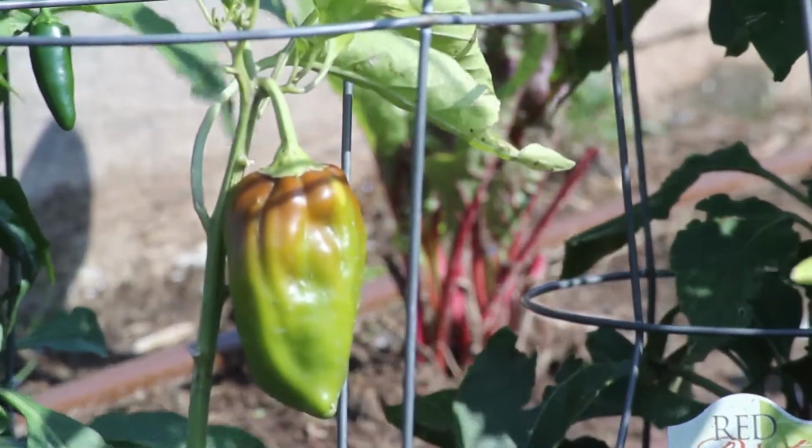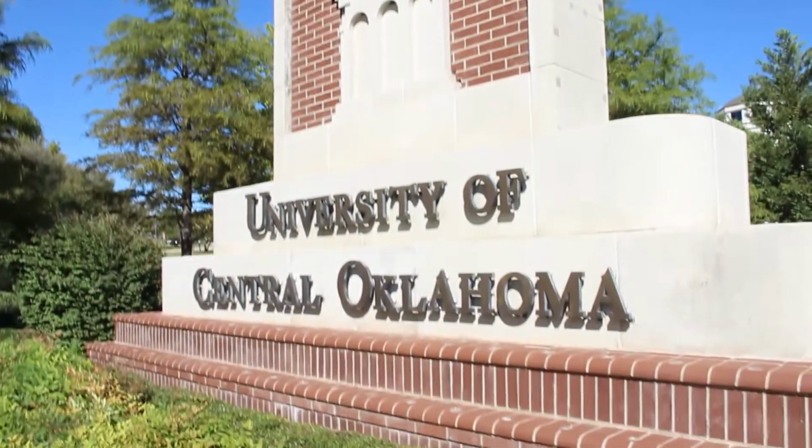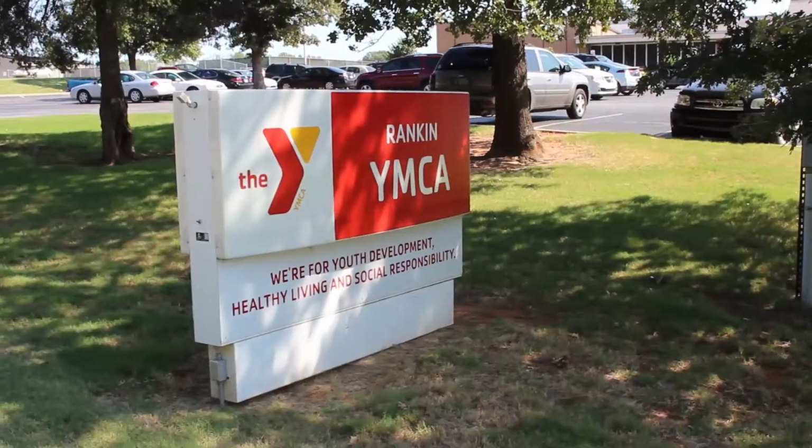There are several ways in which we're bridging that gap between experience and education, and one of these ways is that there are several students for this harvest season. So far we have 4 students that are doing either service learning projects or practicums or capstone projects based around the community garden. My service learning project is working with the UCO and Edmond YMCA Community Garden. It's a new partnership for UCO and YMCA.